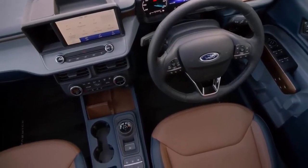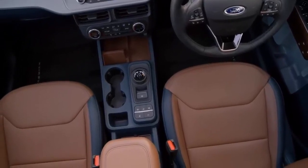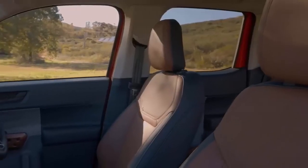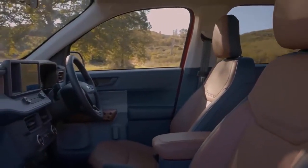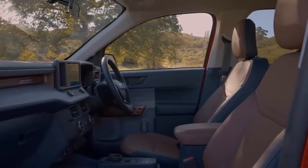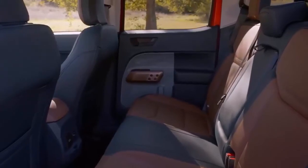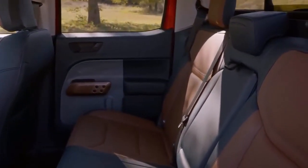Maverick is offered at three trim levels: XL, XLT and Lariat. An FX4 package available for all-wheel drive XLT and Lariat trucks adds more off-road capability with rugged all-terrain tires and suspension tuning, additional underbody protection, and off-road focused drive modes like mud/rut and sand, as well as the addition of hill descent control.